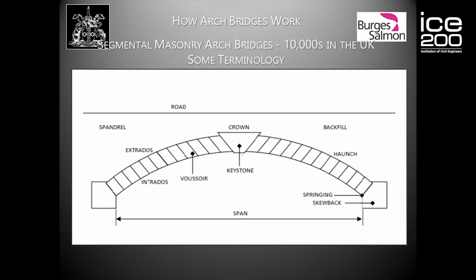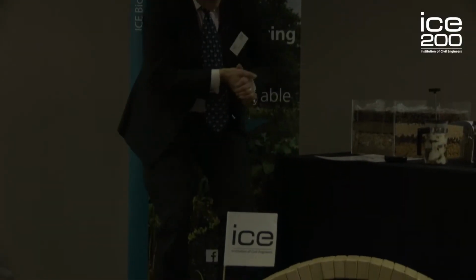Okay, here's a diagram of what an arch looks like. Extrados, intrados, voussoir, old Latin terms of course. So we can see where arches get their terminology. So here's one I prepared earlier and in the garage.